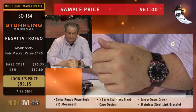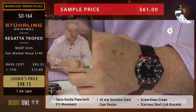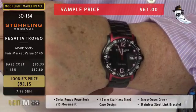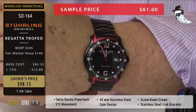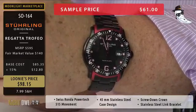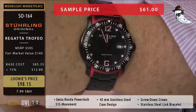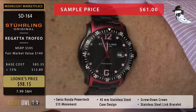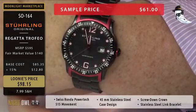Push button. Looney's price at 98 bucks, certainly a fair price. Fair market at 140. Maybe it's out there at 120 or 125. You can pick up these samples, 61 bucks. Swiss Ronda PowerTech movement, 5-year battery life on this.